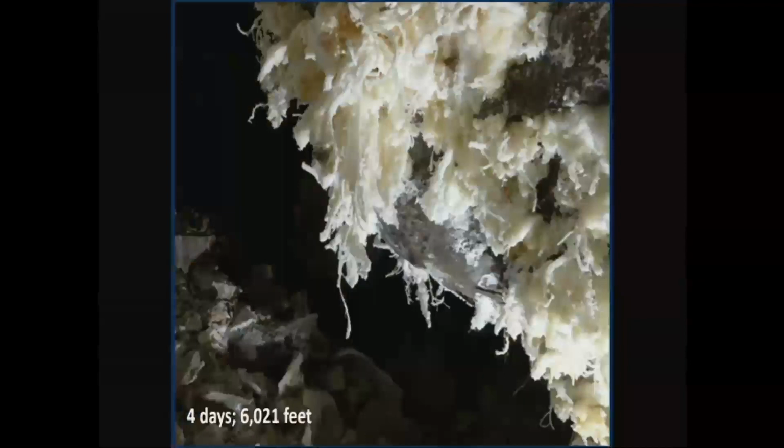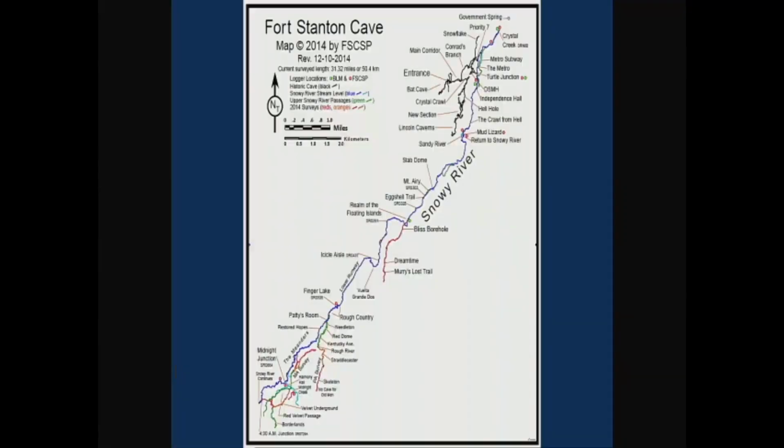There's something else we found on that trip. Anyway, so yeah, it was a 4-day trip. We got over 6,000 feet of survey. And this is what the map looks like now-ish, although there were a couple trips in 2018 that aren't on here. So yeah, that thing is still a lead down here. So at 4:30 a.m. junction on the camp trip, we went the other direction, and Snowy River South is still beckoning.